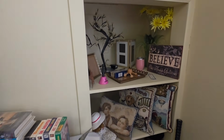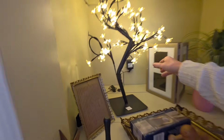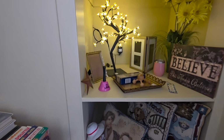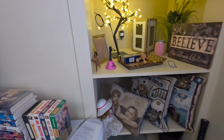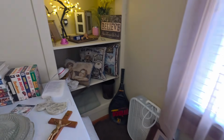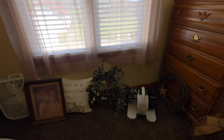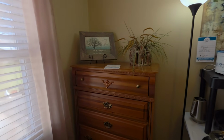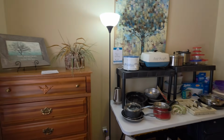We do have a few more movies in here. And oh, I was gonna plug this in before I started the tour. Bear with me. Look at this, isn't that pretty? So lots of decor, some beautiful frames, like vintage frames in here. Throw pillows, we do have a fan. We're gonna be needing those soon enough. Here's one of our chest of drawers.